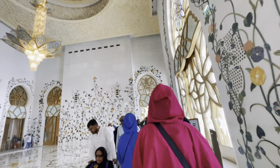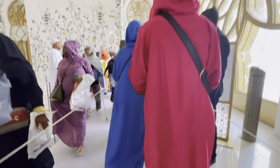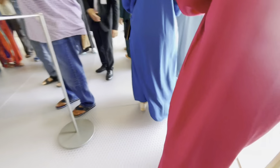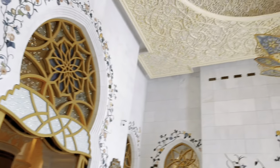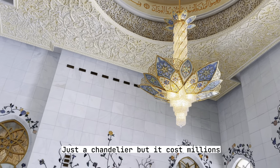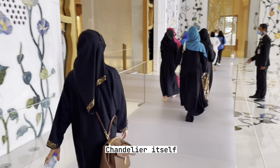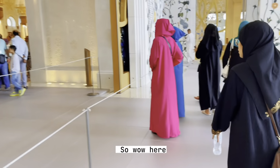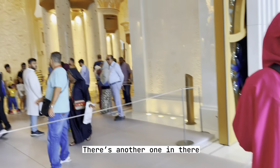Malamig-lamig na dito. Kaya okay na rin yun. Yan guys, chandelier pa lang. It cost million. Ganyan pa lang yan. Cost million. Grabe dito. Yun pa. Eh, lalo na to. My gosh.